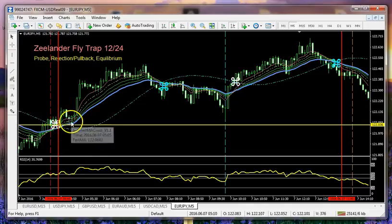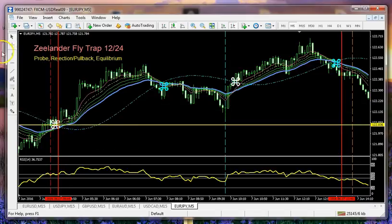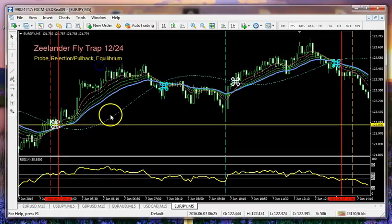Notice we came back and tested it. We bounced off of here, but even if you'd taken a trade in this area up here, the specifics of it are that we had an 11 pip risk. Sorry, I'm nursing a cold today. And we had a nice 36, 37 pip upward thrust early in the Asian session.